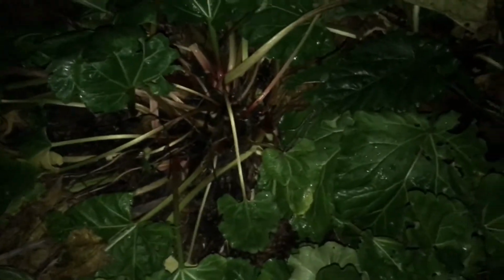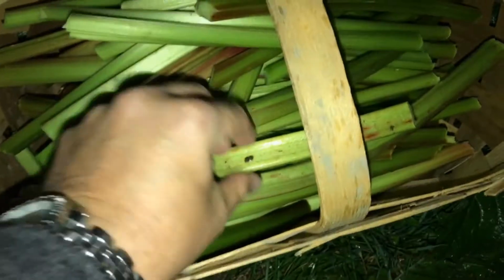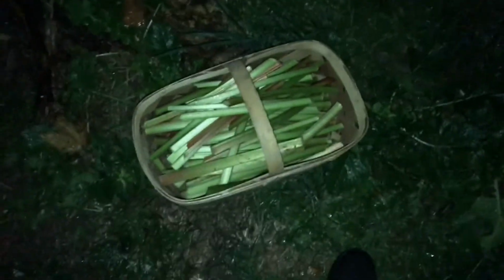Okay, now what? Just keep on picking? I think we probably got enough. What we're going to do now is just take the leaves and throw them on there. All covered up? Let me see that. All right, I'd say we've got close to half a bushel there, but a pretty successful rhubarb harvest. Let's get that back to the house.